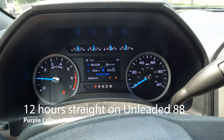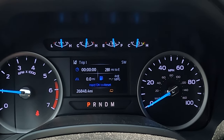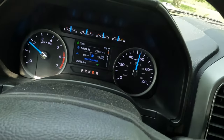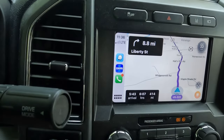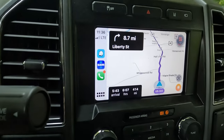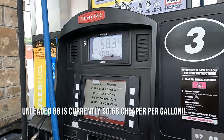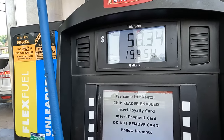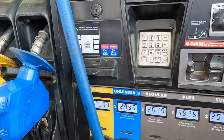Okay, we're going to go ahead and reset the trip meter. So we'll track our time, miles, and mileage. Quick little road trip update here. We did fill up 19.4 gallons for $58.34 of the unleaded 88, $2.99 a gallon.